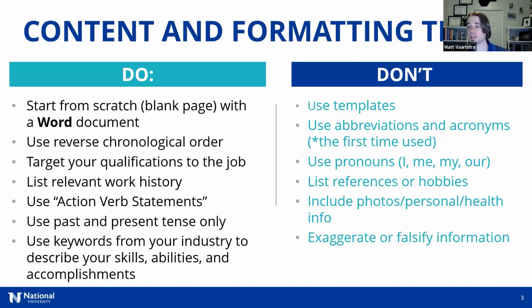We don't include photos, any personal information, health information, political, religious affiliations. We're going to avoid those things. Anything that can cause unneeded bias or information that the employer really isn't allowed to have as part of the hiring process. So we'll remove some of those things.